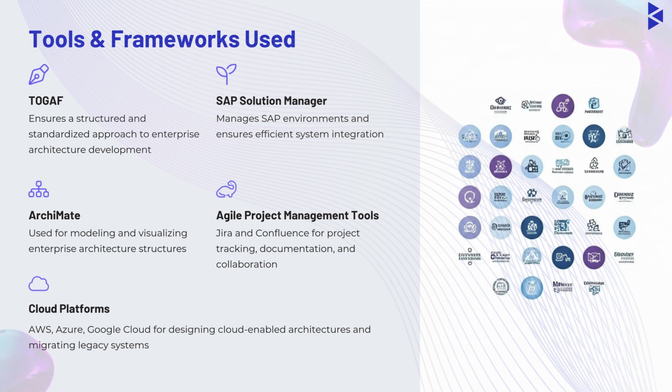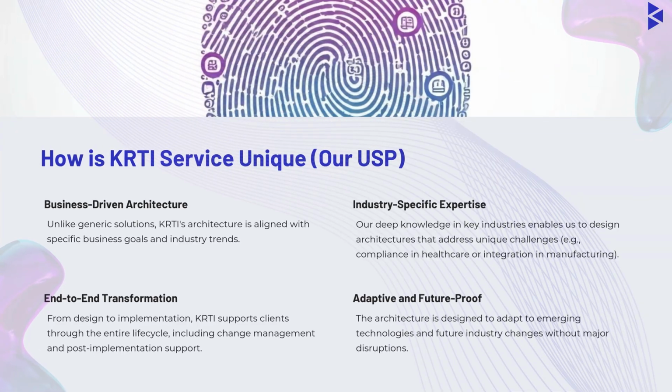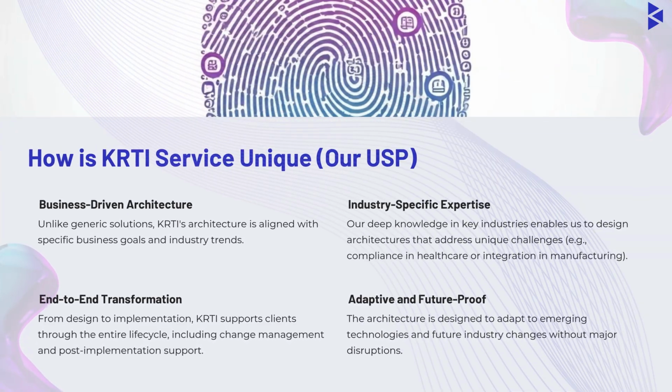And for cloud-enabled architectures, we utilize platforms like AWS, Azure, and Google Cloud to design and migrate legacy systems to the cloud. What makes KRTI's Enterprise Architecture Roadmap service unique?